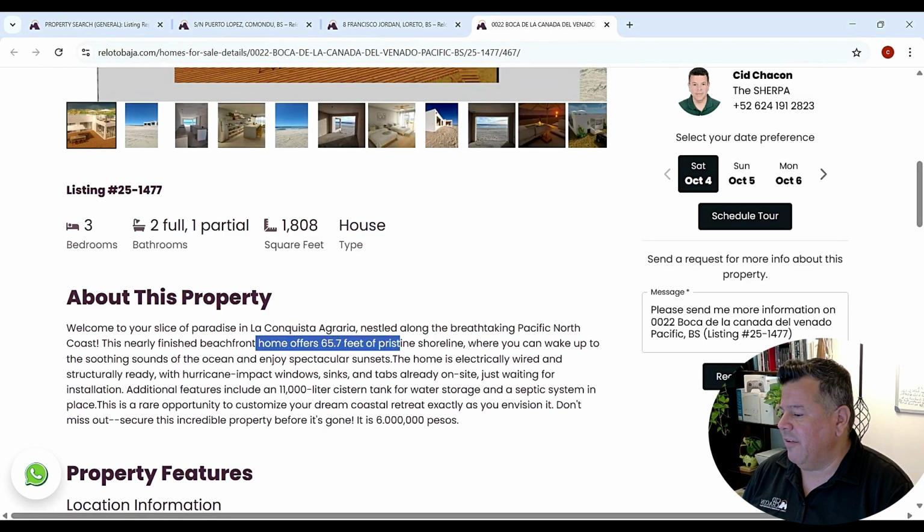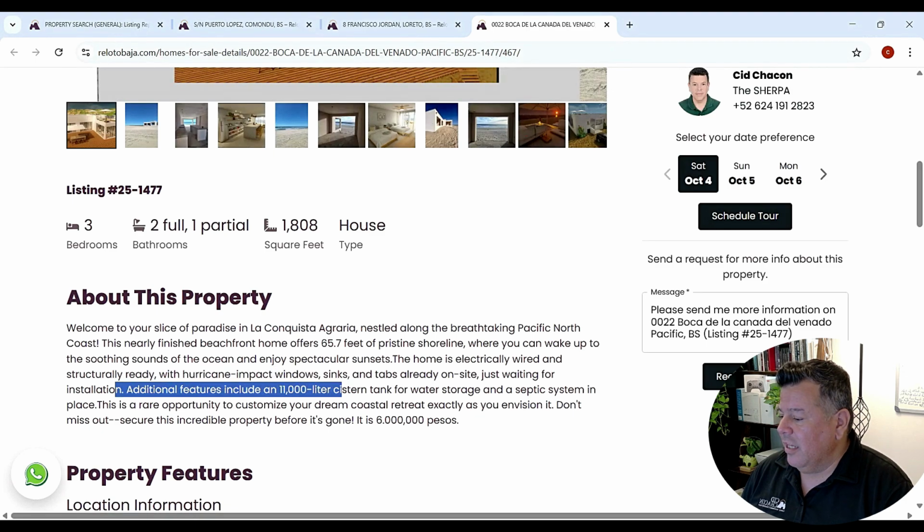Breathtaking view, 65 feet of pristine ocean line. This nearly finished beachfront home offers 65 feet of pristine shoreline. So what they're trying to communicate here is this is an oceanfront property. With hurricane impact windows, sinks, tubs, taps already on site, just waiting for installation. 11,000-liter cistern tank, water nearby, I'm sure, from local wells. Septic system is in place.